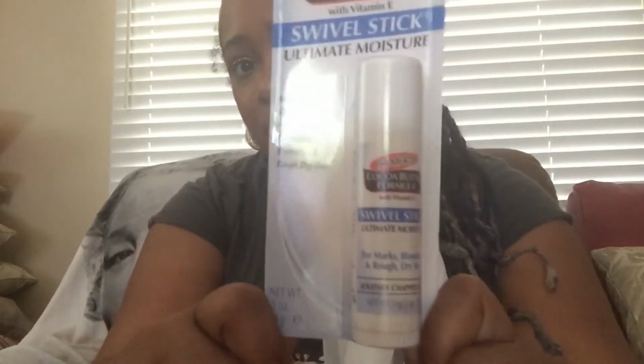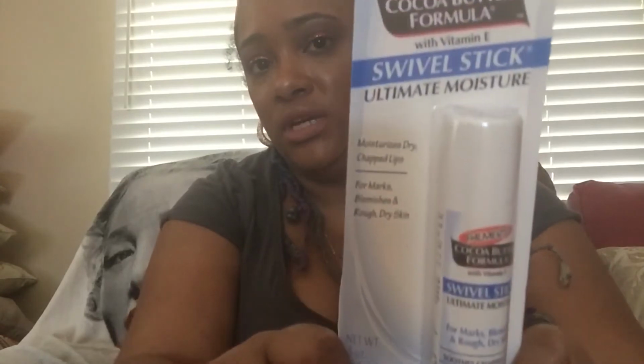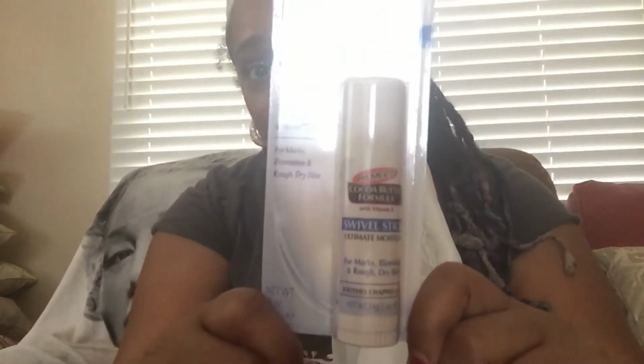Let me bring it up for you again so you can see it again. I keep this on me at all times, on deck, always. Team cocoa butter, okay? That's all I can say. You need some, get you some in your life. It's a game changer. This stuff is amazing. So, those are my top five favorite beauty products.